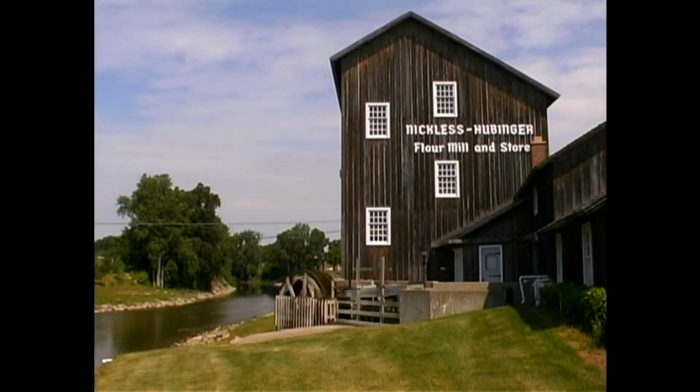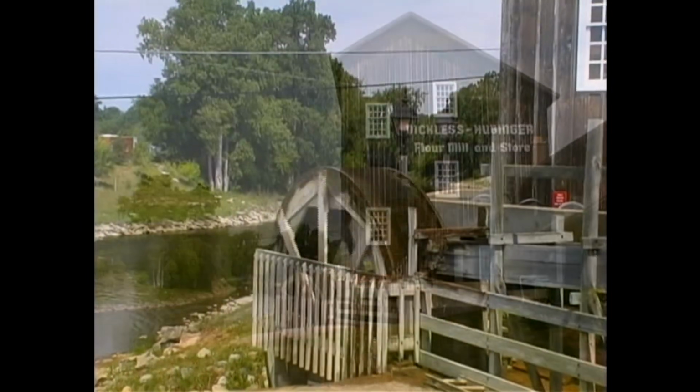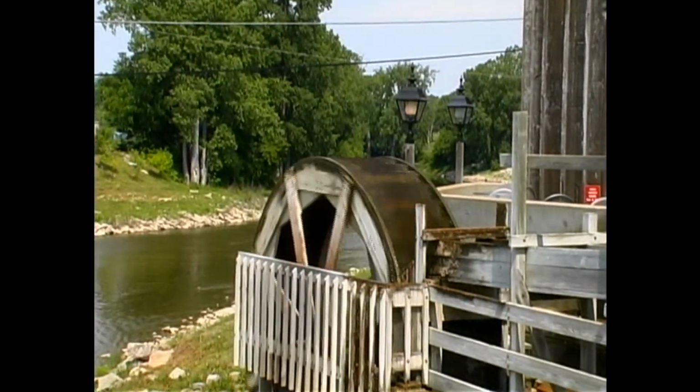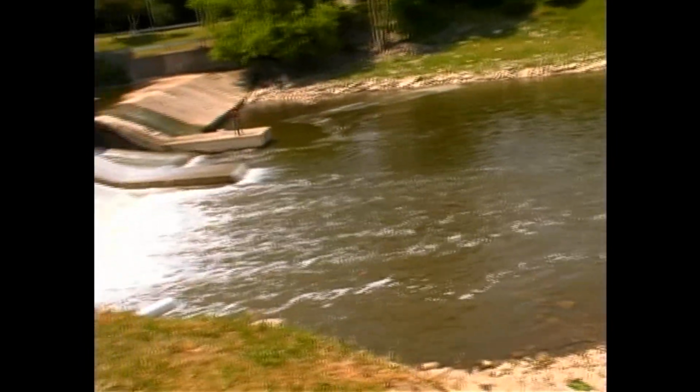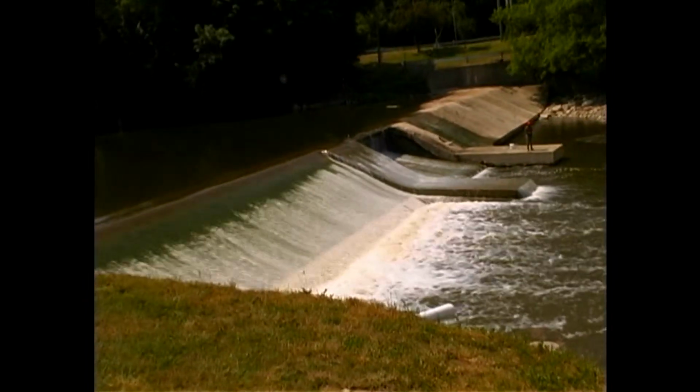The original mill burnt down at this site, and it was rebuilt and remained an operating flour mill until 1956. After that time, it was torn down and the site was empty for some years until local folks decided to reconstruct it and have it as a historic landmark.